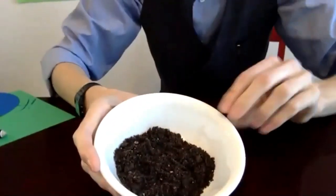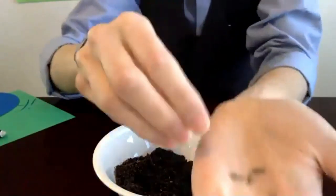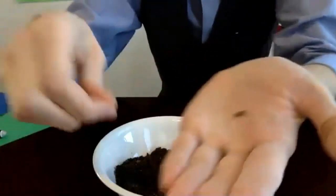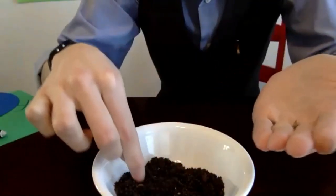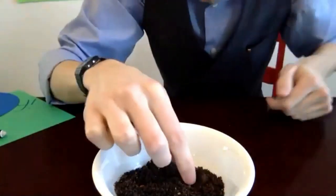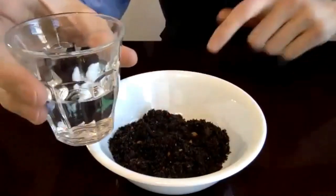Because land is just dirt with, here's some little seeds. I have apple seeds. Look, these are apple seeds. And all the plants grow out of the land by going into the dirt with their little seeds like this. Plant, plant, plant. And then water. So you need water with the land.